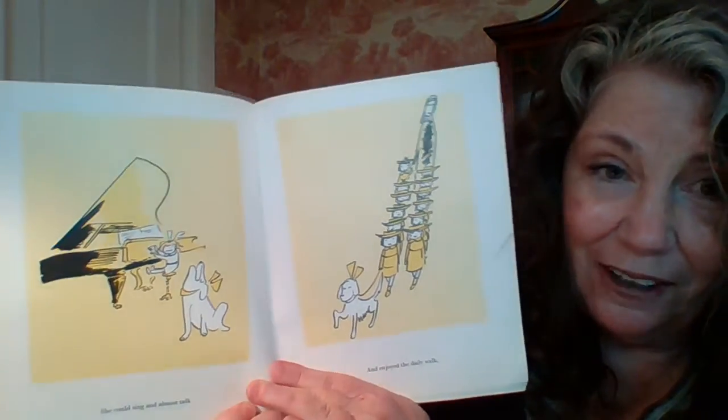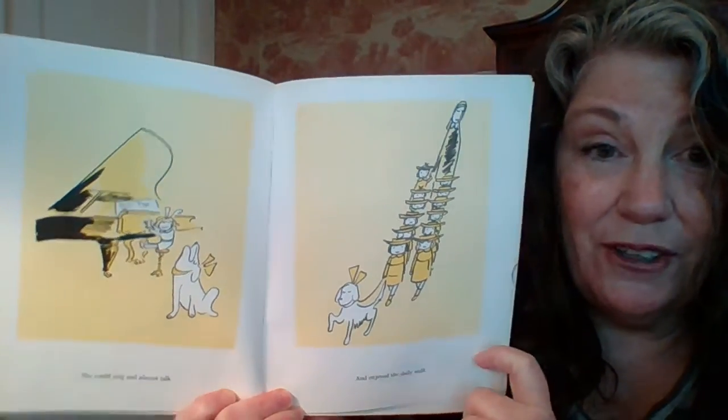She could sing and almost talk and enjoyed her daily walk.